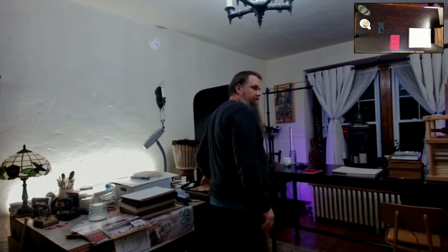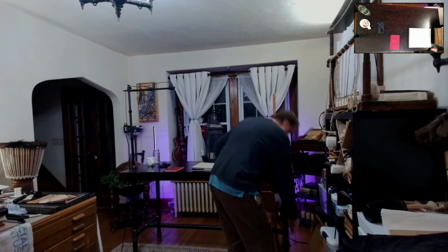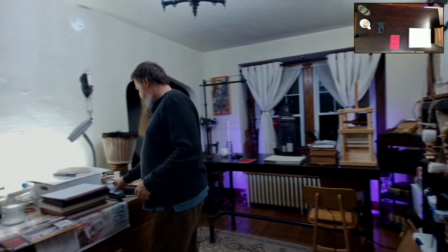That's one of the problems that I have, if there's clutter and chaos, it shuts me down. And so every once in a while I just need to stop, reset, put things away. I feel better.